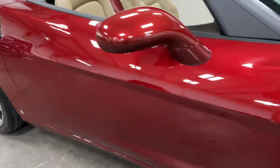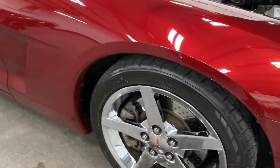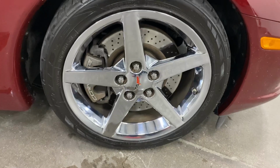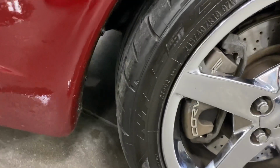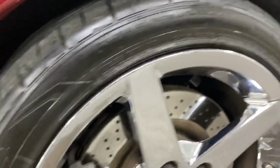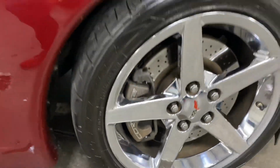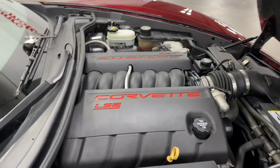Well, as I do, let me pan down the side. There are no scratches, dents, or bruises there. Here is your right front wheel, no curb rash, no issues. Nice looking tires on there, lots of tread. Let's just see, those are Nittos. NT500. So a lot of guys have been putting Nittos on because they give really great traction on the road. So that's a good tire for this car.